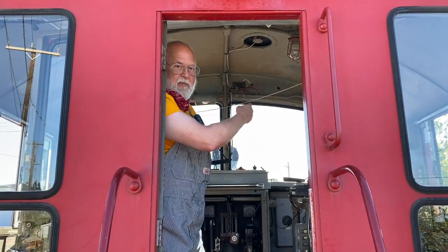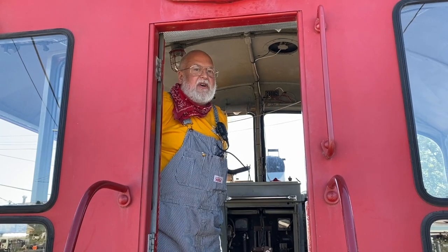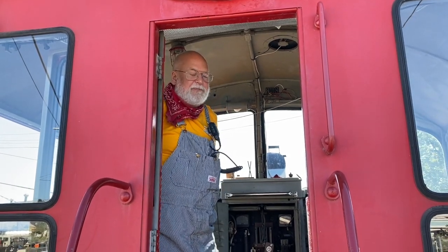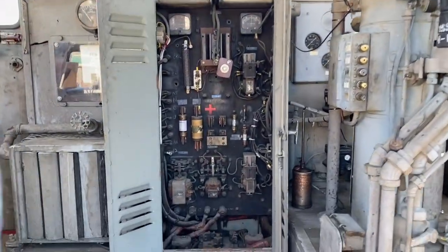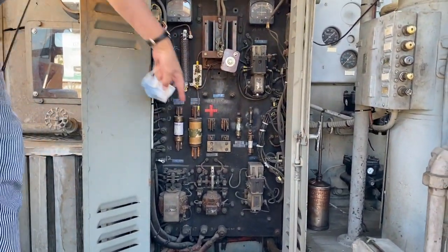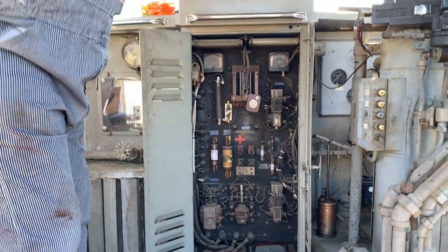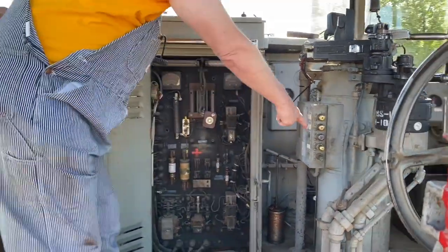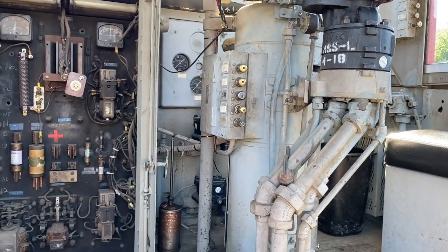It's a diesel-electric locomotive, meaning that there's a diesel engine up here that makes a lot of noise, but that actually produces electricity that powers electric motors on each of the four axles. Here's the electrical compartment, which when the engineer fires things up, he'll flip that knife switch up to engage the electrical system. He'll push a button over here to start the motor turning, and you'll hear it firing up.